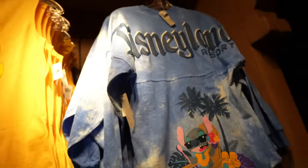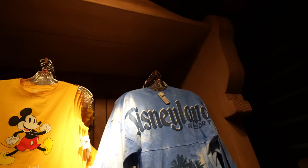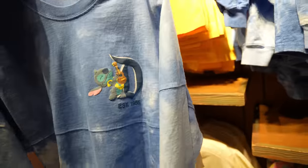Doesn't say how much it is, but I'm going to say it's $79.99 or $84.99. And just like always, it looks like sizes range from an extra small to a 2X. And just in case you guys forgot what the front looks like, here's the front.